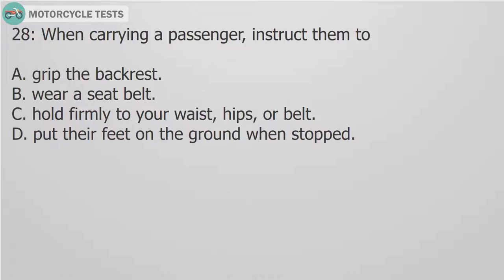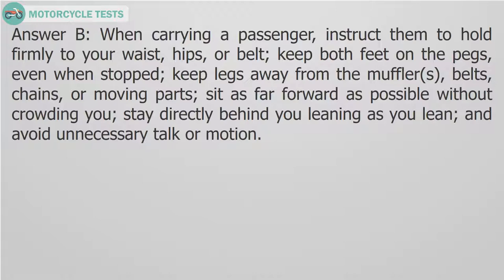Answer B. When carrying a passenger, instruct them to hold firmly to your waist, hips, or belt. Keep both feet on the pegs, even when stopped. Keep legs away from the muffler, belts, chains, or moving parts. Sit as far forward as possible without crowding you. Stay directly behind you, leaning as you lean. And avoid unnecessary talk or motion.